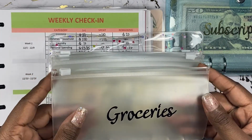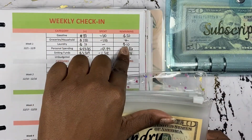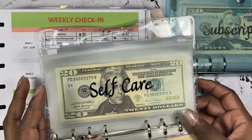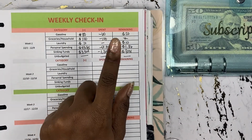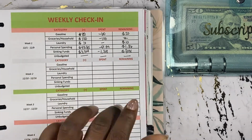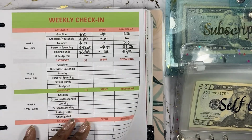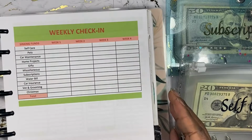Groceries is already empty, that's at $0. Laundry currently has $10. And I plan on rolling this over into December for the remainder of the month, so I'm going to keep that in there. And then the $186 again is accurate for my bank account because I don't have an envelope for this category. And then now we just need to verify what's in my sinking funds. So it should be a total of $2,001, and we're going to keep track of each amount on this page for each category.